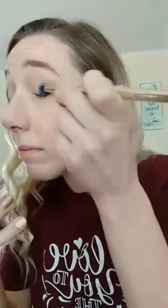So I start on the inner part and then work my way out because I want less product near the tail side. And I want it just a little bit above, into my crease. And if I have any fallout, which I have just a little bit there, I can fix it because I have my cream foundation on. Okay, so there's that so far.